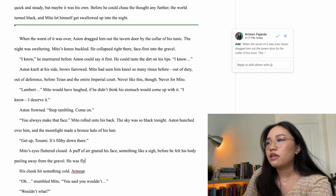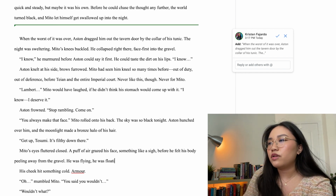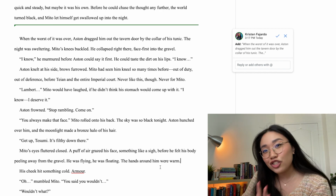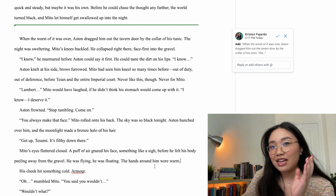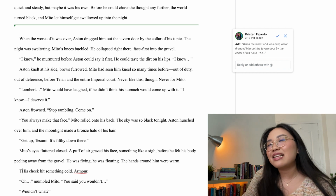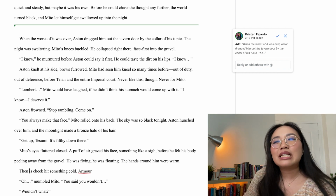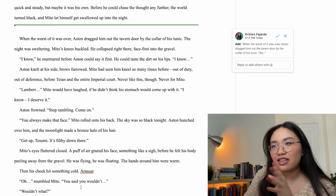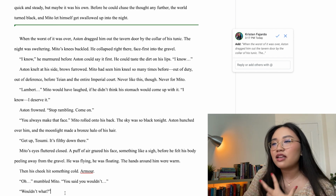Let's say he was flying, he was floating. I'm also gonna add the hands around him were warm, just in case it's not clear that Aston is carrying him. I'm gonna say then his cheek hit something cold. I know the time indicator, like then, suddenly, is not always great to keep in, but I think I like the flow of it.